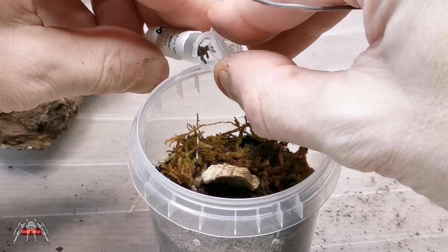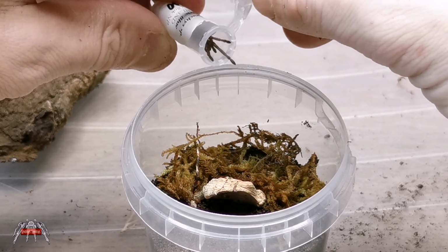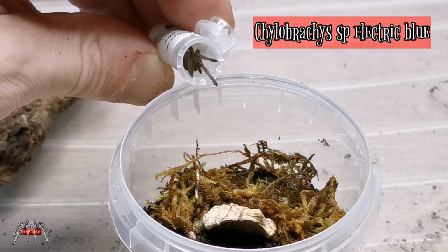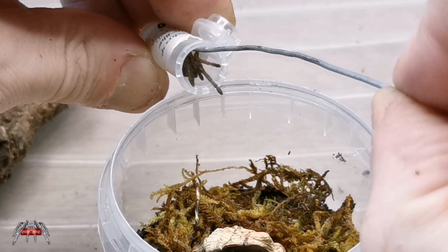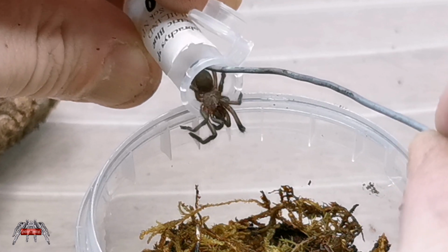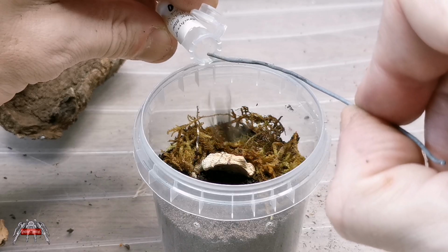And then finally we move on to the Chilobrachys species Electric Blue. Again, I do have another sling I've had for about 18 months. It's about 1.5 inches at the moment, maybe a little bit bigger than this one. You see this one, once he moves, is pretty active.